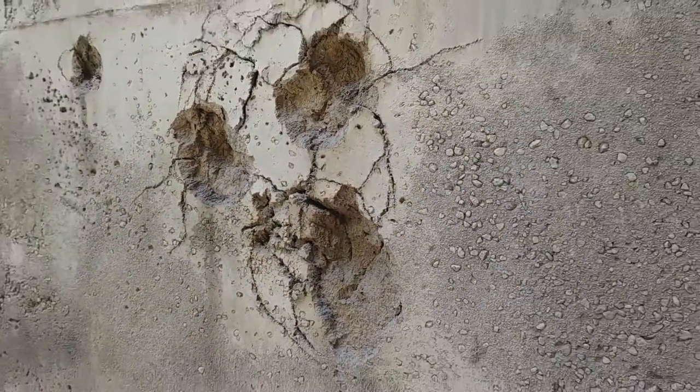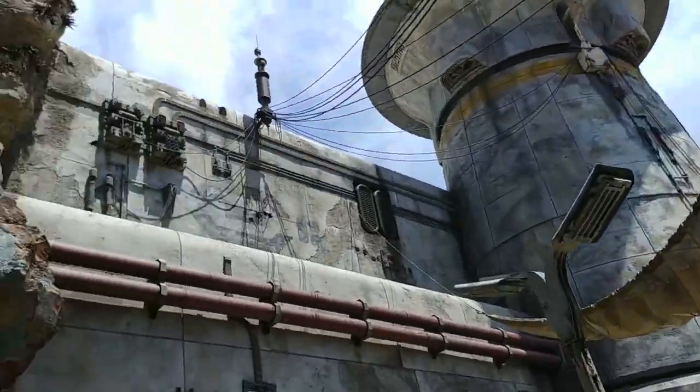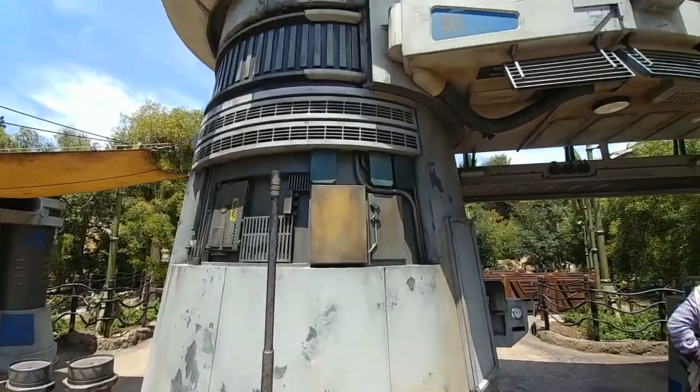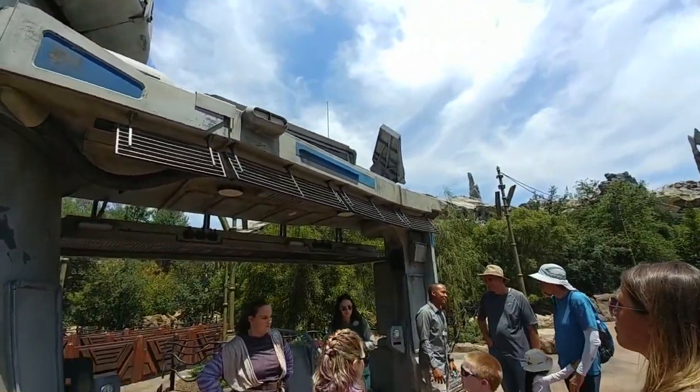It's a hidden Mickey. This is the entrance for Rise of the Resistance.